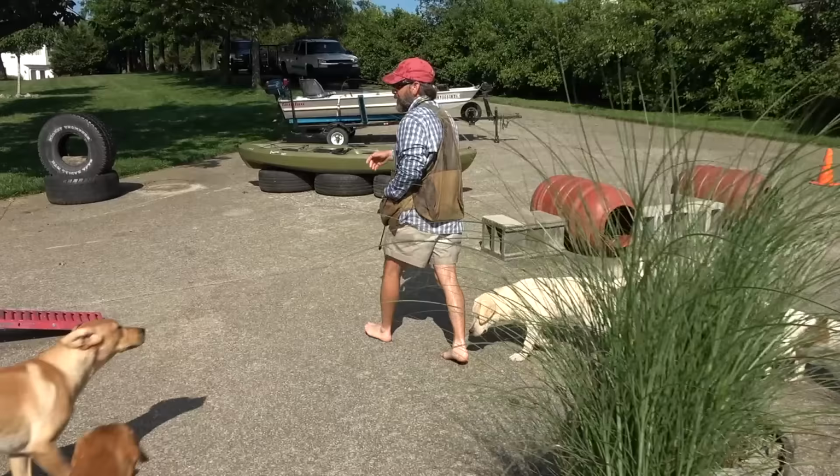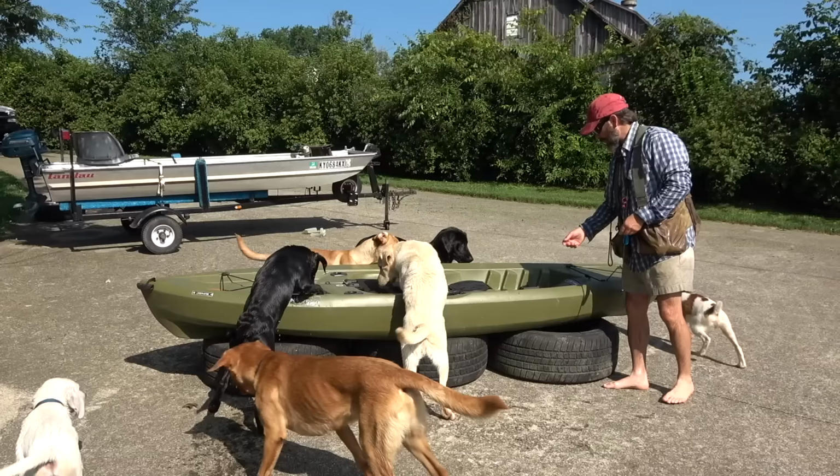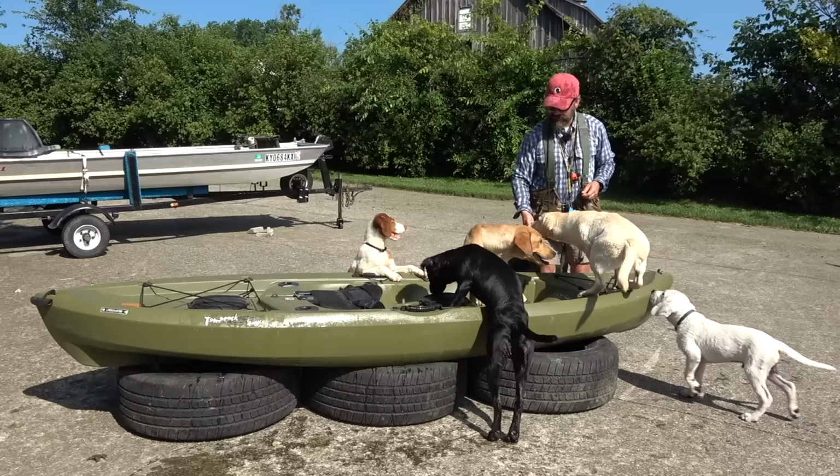Now, a simple thing that I do is I just come over here and I throw some treats up here, you know, and they'll hop up here and start trying to climb on there. And there's no reason to overthink this part. I got all the time in the world, and I can just hit this 3 or 4 times a day till the dogs kind of start realizing that getting up here on this kayak is a good idea.